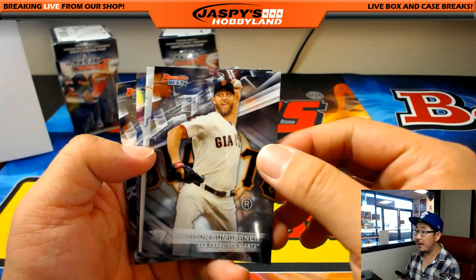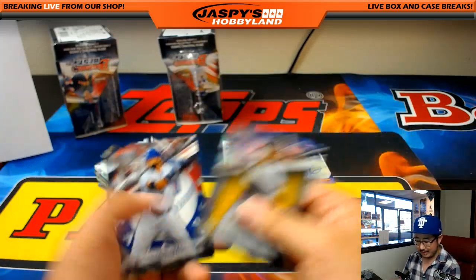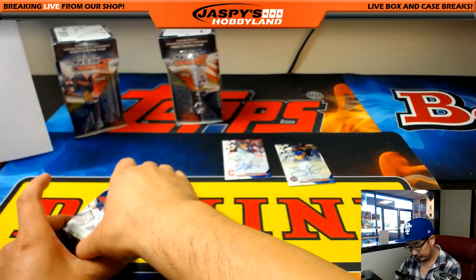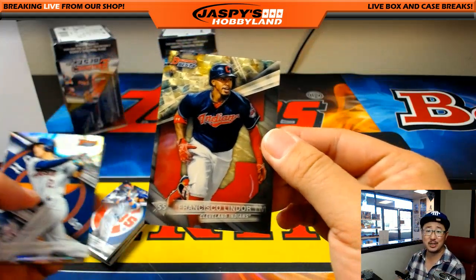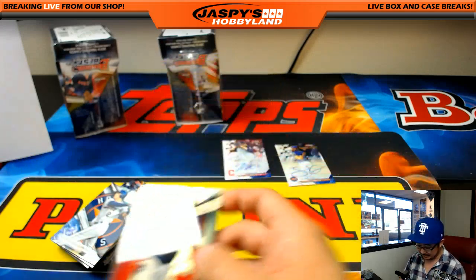Behind the dirt bike racer is Justin Dunn, Mets, Michael G. Next one we have, wow, a one-of-one superfractor, Francisco Lindor, Michael G., with the Cleveland Indians.